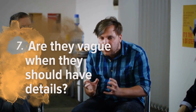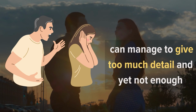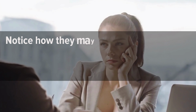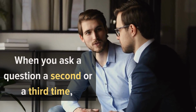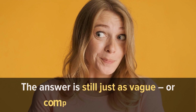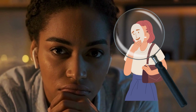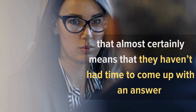Number 7, are they vague when they should have details? It's funny how some people can manage to give too much detail and yet not enough. When someone is lying, this is often what they do. Notice how they may answer questions you didn't ask, but they don't give you a real answer to the questions you do ask. When you ask a question a second or third time, you realize that the answer is still just as vague or completely contradictory. By this point, you are probably seriously questioning how honest the person is being. If they can't provide details to your questions, that almost certainly means that they haven't had time to come up with an answer, because what they are telling you isn't the truth.